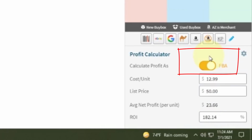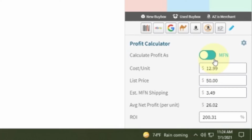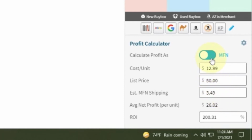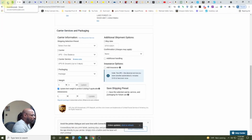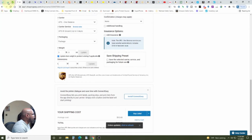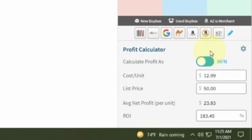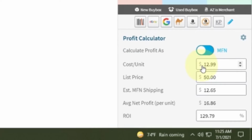Now, if we toggle over, let's double check that. Well, it would have been, I think we said like 13. Yes. So same thing, $12.99, 13, close enough. So we would do 23.66, and that's 182% return on investment. So let's see. In this case, well, no, we got that wrong. We gotta put the right cost of shipping in there, right? We said $12.65. Okay, so instead of 182% return on investment, you're going to walk away with a 130% return on investment.